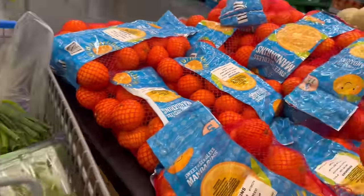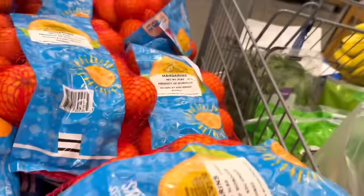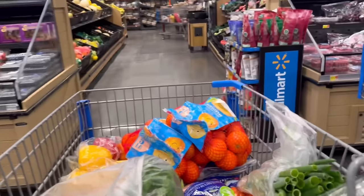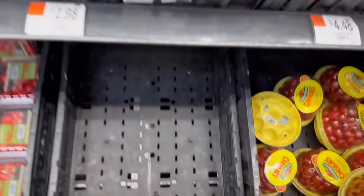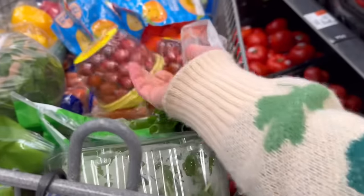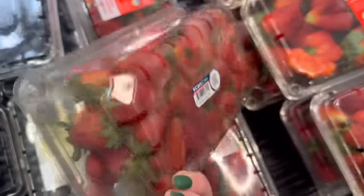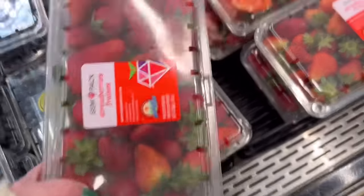Good. I'm gonna get 2 bags of these. Go back and get tomatoes. Just walking in circles. Strawberries. This looks good. This will do, you think?